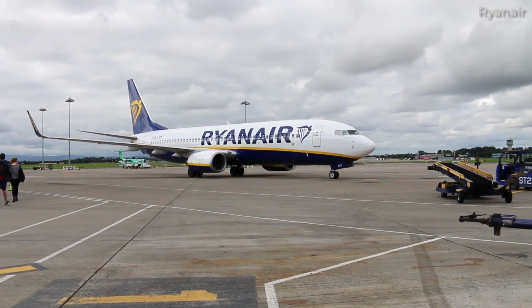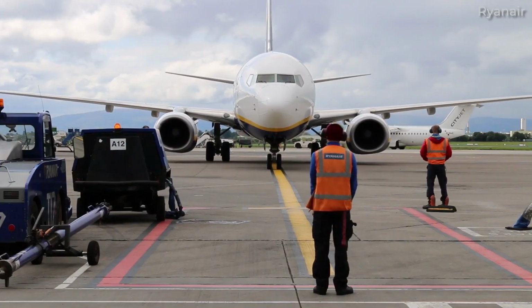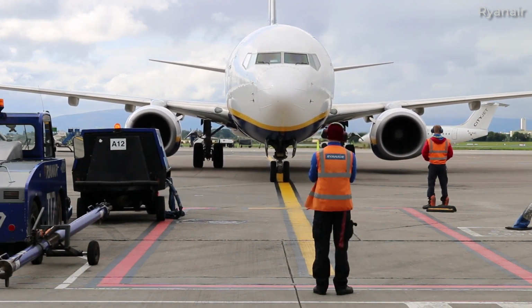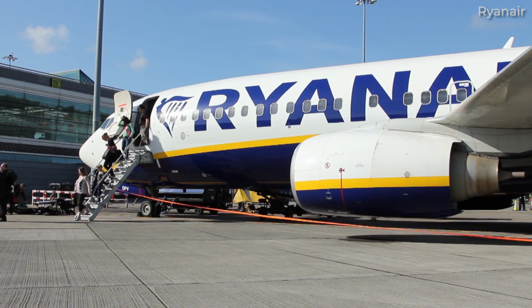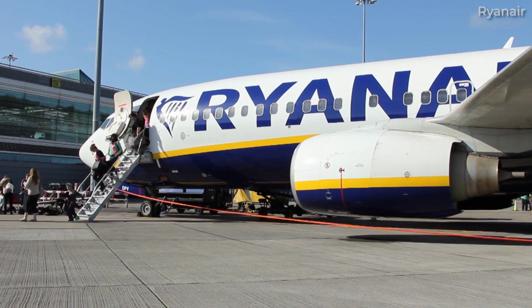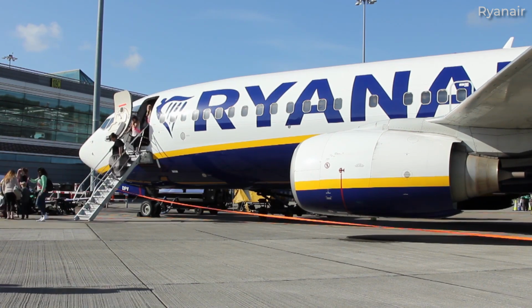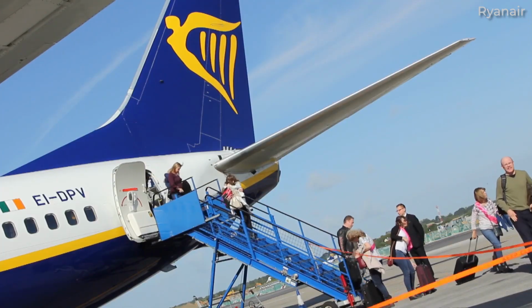Self-handling is a more common approach at home base airports where the passenger traffic volumes can justify the investment in staff recruitment, training and the equipment required. This involves employing your own staff to provide some or all of the services we just listed, either employed directly by your airline or a subsidiary company.